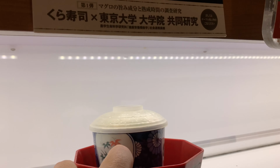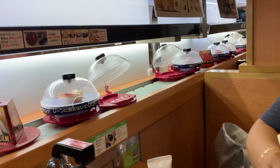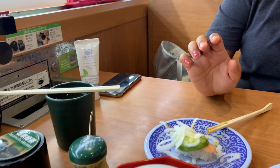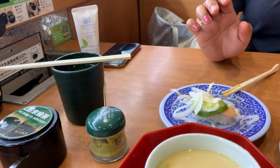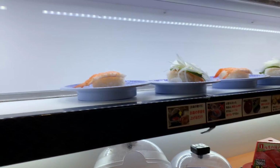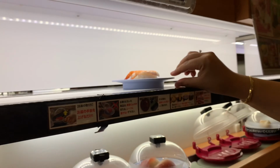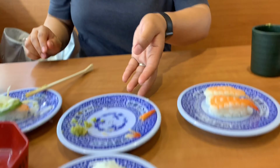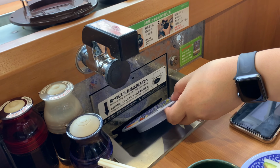Okay, this is the soup that I ordered. It comes through here. Okay, this is the soup that I ordered just a minute ago. And these are the ones that we ordered earlier, the first order that we did. So there it is. So once you're done eating, you actually slide your plate in this hole. I'll show you. Okay, so when you're done eating, slide it in.